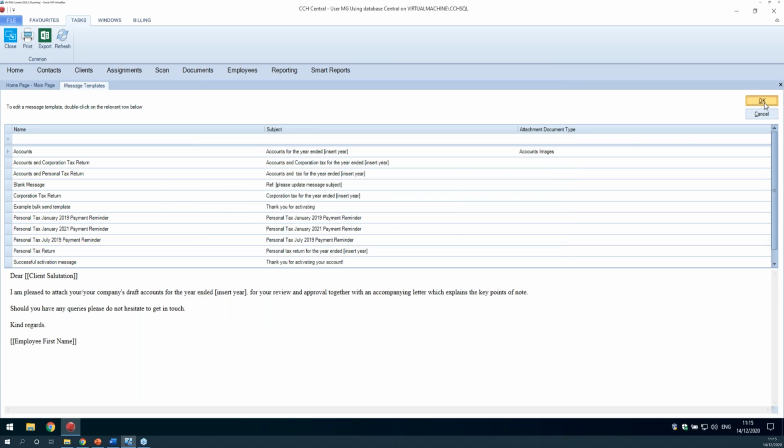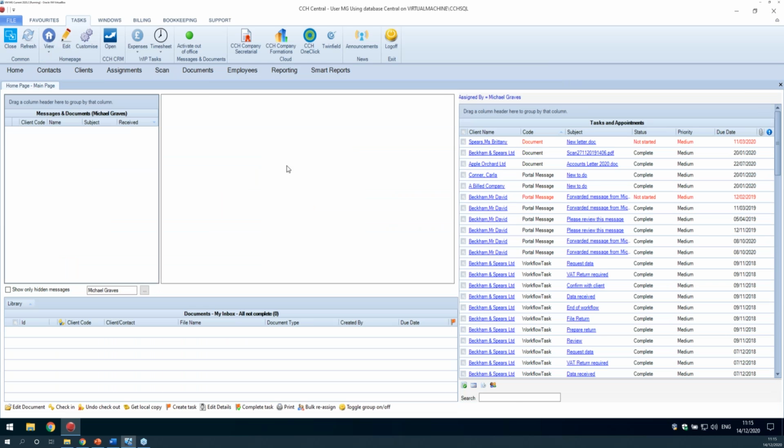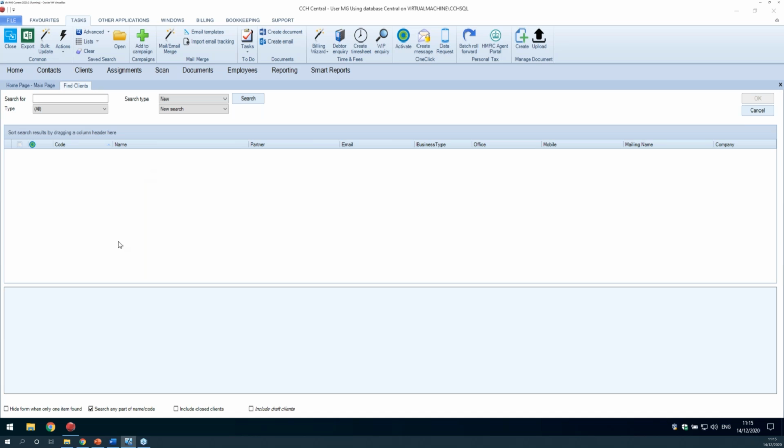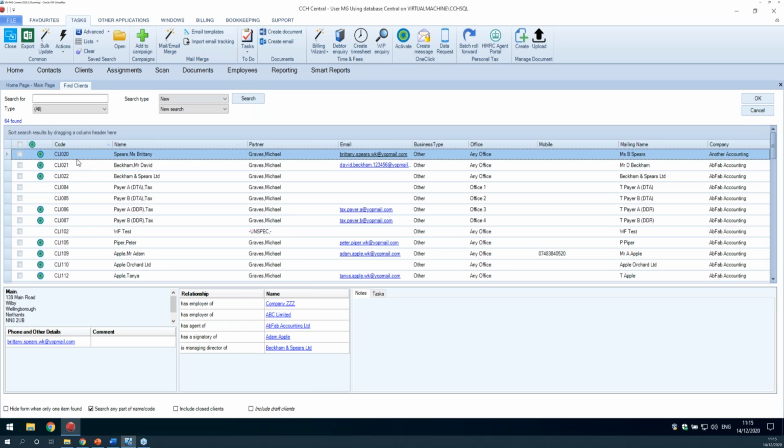What you then do, the second stage, is to think about how we select our clients. So we use the mail merge feature within Central from within the Find Client screen, where we generate a list of clients, select them with the tick box, and then use the mail merge. So I could just search for my clients. That will give me a combination of those that are and aren't activated for OneClick.